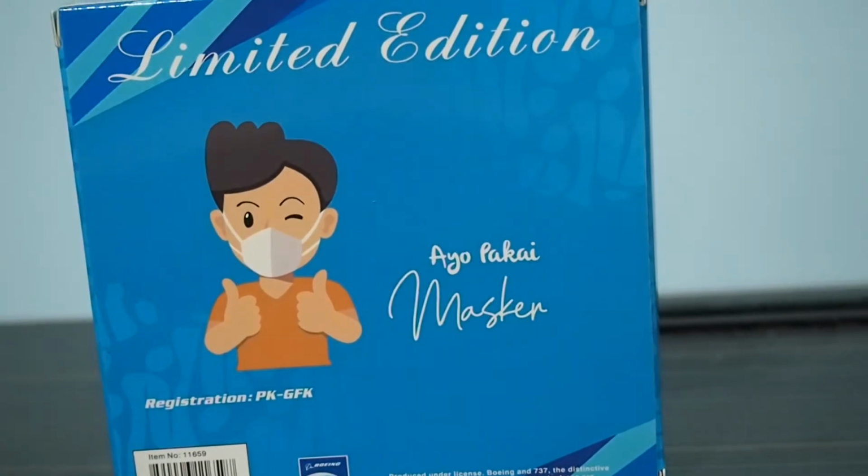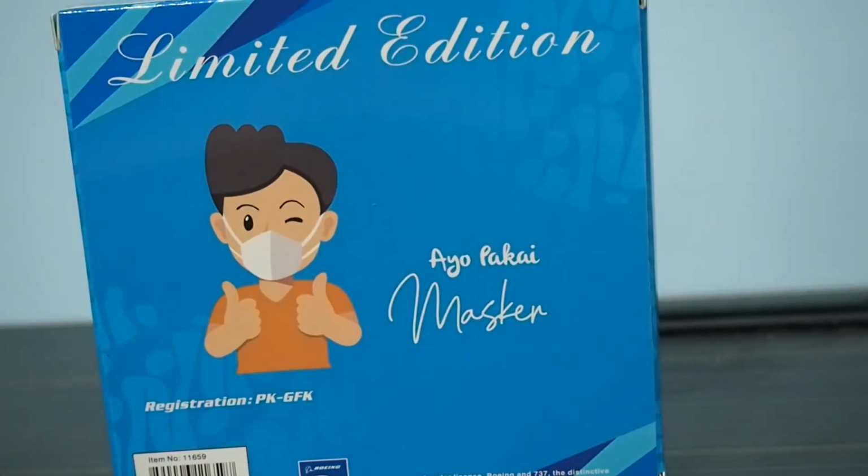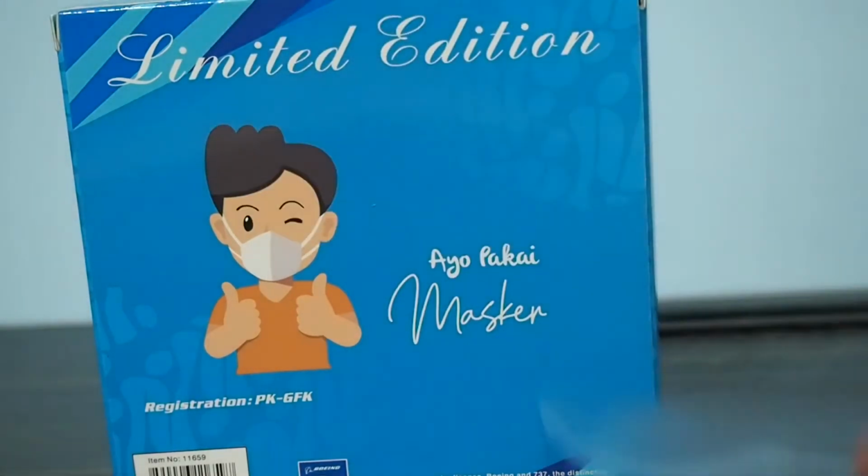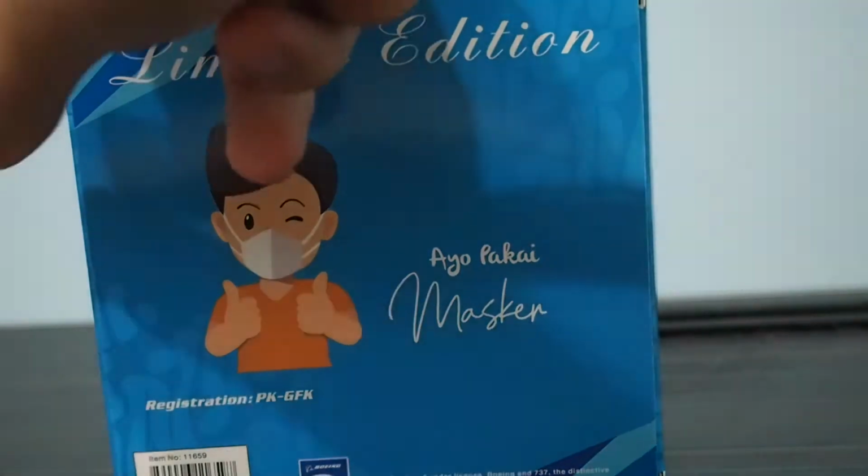It was a big campaign together with Garuda Indonesia and the Indonesian government to encourage the wearing of masks, because Indonesia had a surge of cases. So then there's the mask guy. I don't know, this is not part of it, but yeah, sure. Let's get into the unboxing.